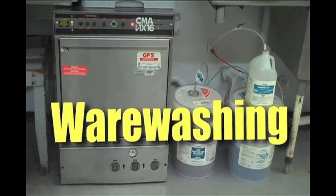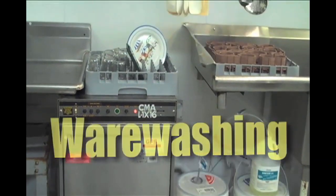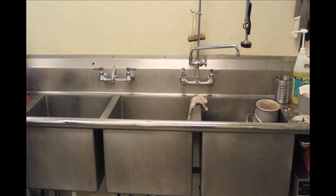Anytime we're working in a food processing area or a food prep area, we're going to have dirty dishes, pots, and pans, and we have to have an appropriate location in order to wash those dishes. Food equipment and utensil washing facilities, such as a 3-compartment equipment washing sink, must be provided. Equipment and utensils must be washed, then rinsed in clean water, then sanitized with an approved sanitizer.